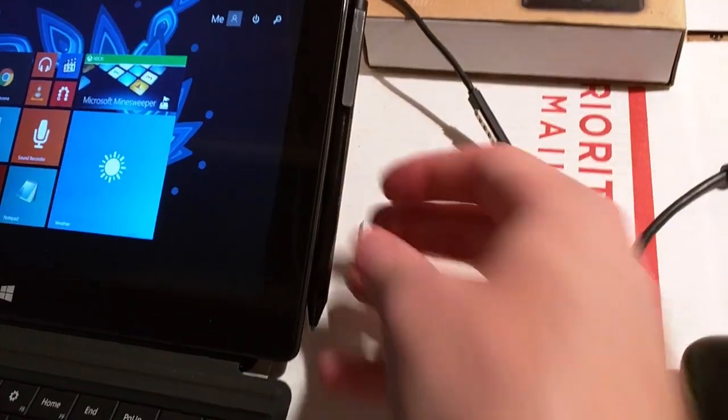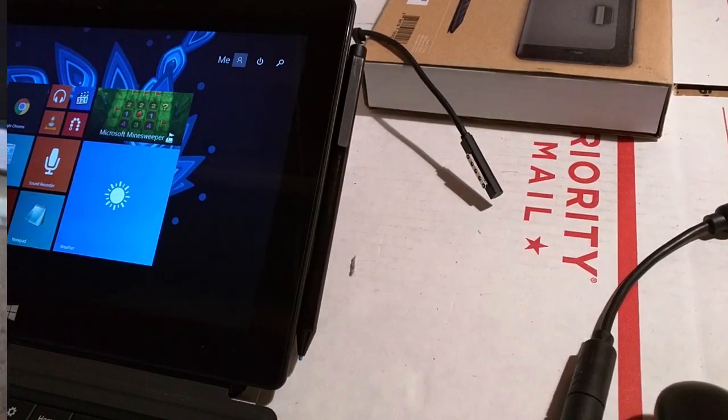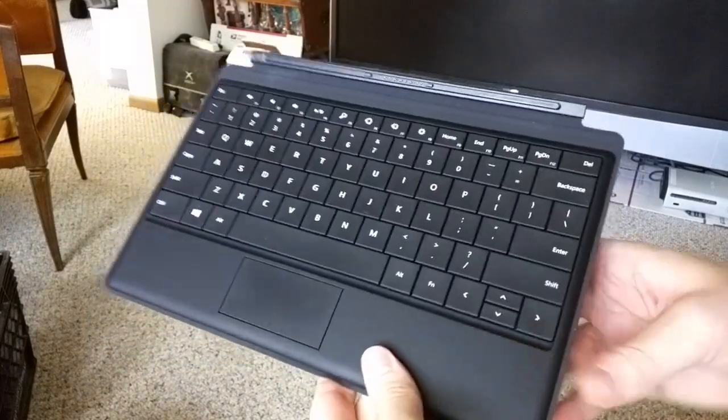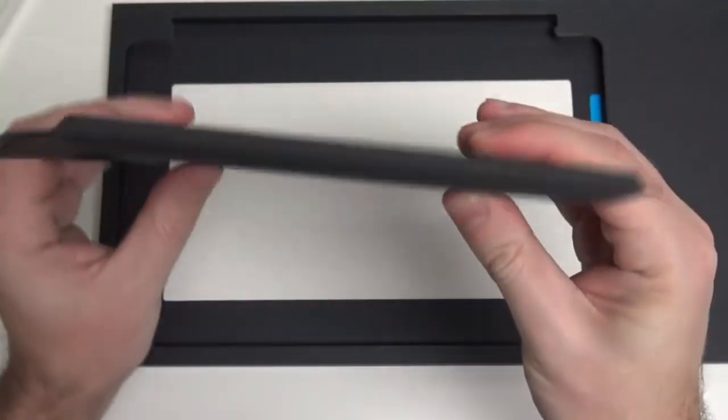Of course, when you want to get some real work done, there's basically no way around using one of the proprietary keyboard covers, both of which feature a keyboard and a small trackpad. There's also a slightly thicker one that has a built-in battery, which can extend the PC's runtime, but that's a topic for another day.